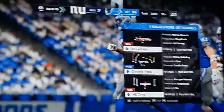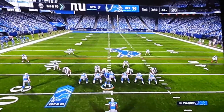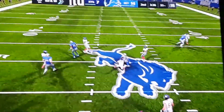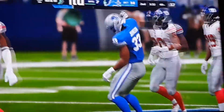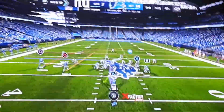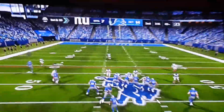So now we're going to use a running play featuring Kerryon Johnson. We have 110 total offense yards, both rushing and passing, and he will get stopped near the 50 as he gains at least 16 yards. So this is going to be a 1st and 10 for the Lions, as they are ready to play some Detroit football here in the state of Michigan.